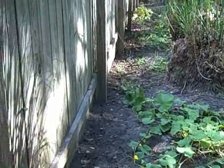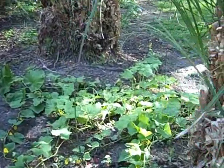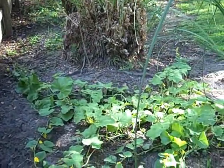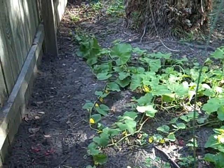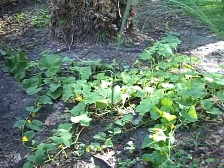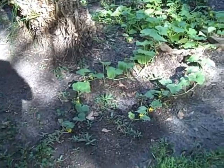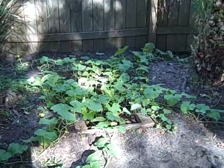Looking south along the fence, I'm purposely trying to have the cantaloupe vines spread out and go in all directions, as long as it's on the dirt and not into the pampas grass. The honeybees are really populating my flowers. This is probably my biggest cluster of cantaloupe vines. Lots of flowers.